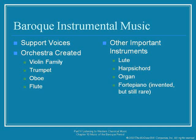The Baroque period saw instrumental music and instrumental sounds rise to an equal importance to the voice that they either accompanied or, in some cases, replaced, for both the composers and the listeners of music. Now, when we look at the instruments that were popular during the Baroque period, you see a lot of similarities.